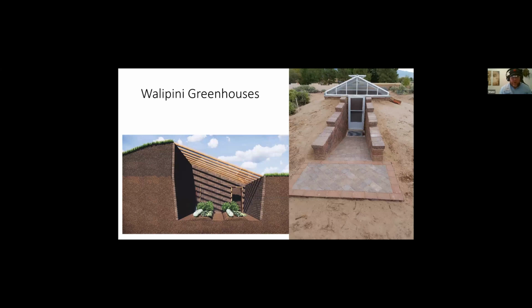So next it would be more of the Wallapini style. I've seen some of these that are pretty cool. I've seen some of these that are so unbelievably stupid, it's amazing people would put money into it. I've seen some that work quite well. I've seen some that become a very well-lit dungeon that I don't know what people do with them. And we can talk about how to make it better than just a dungeon here in just a minute, and I'll go into what I've learned about that. But effectively, a Wallapini is something that's sunk down into the ground and gets a lot of thermal advantage from the earth.